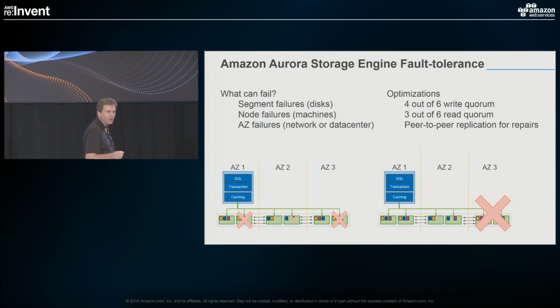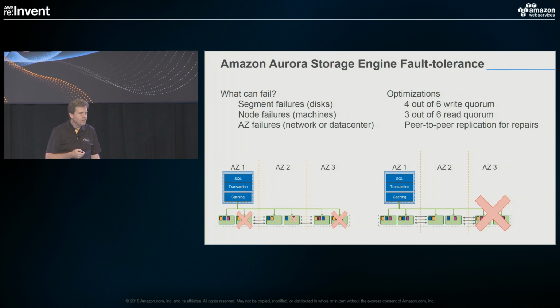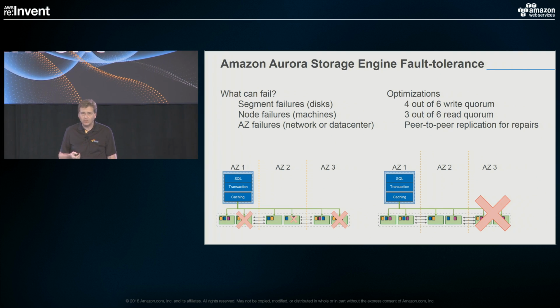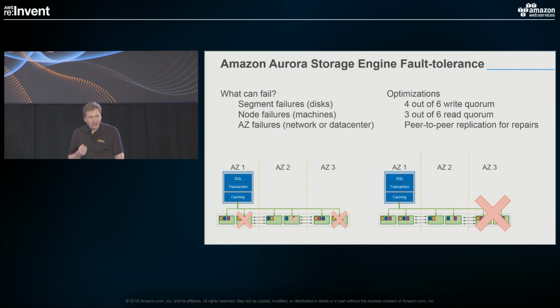So let's go a little bit deeper on fault tolerance, because it's non-intuitive to a lot of people. What can fail? Segments can fail, 10 gig segments, those are disks. Nodes can fail, that's the middle red X's. And AZs, availability zones, can probably not fail. We've never had one fail, and we don't intend to. But sometimes the network connectivity to an availability zone can stutter or become impaired. So Amazon Aurora rides through all of those failures. In fact, you will be able to write as long as 4 of those are available, and you will be able to read as long as 3 of them are available.